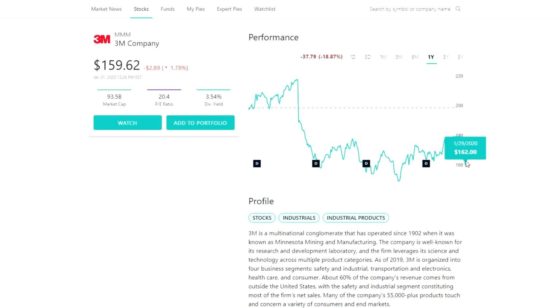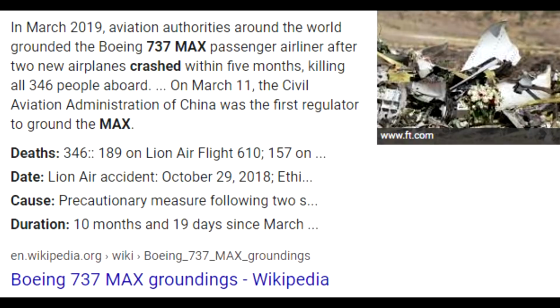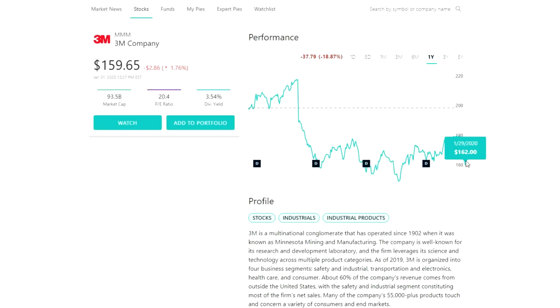We also saw auto sales fell 8% in China in 2019, which led to retraction in the transportation and electronics division. And also, Boeing halted the production of the 737 MAX in 2019. And since 3M supplies aerospace products, this has hurt them as well. They also announced they would be cutting 1,500 jobs in an effort to save as much as $120 million.